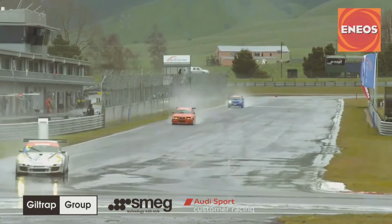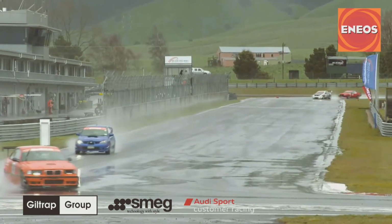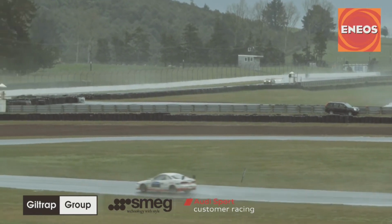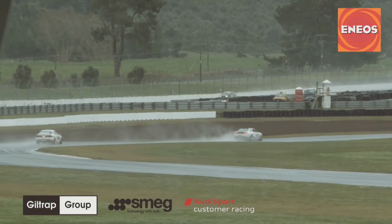Because that would have given him a big fright coming out of that corner to spin down the front straight like that and end up, and if you look at the sign there, the WC security sign, you can see 2 big dirt marks off there where he's fired up the rear wheels.